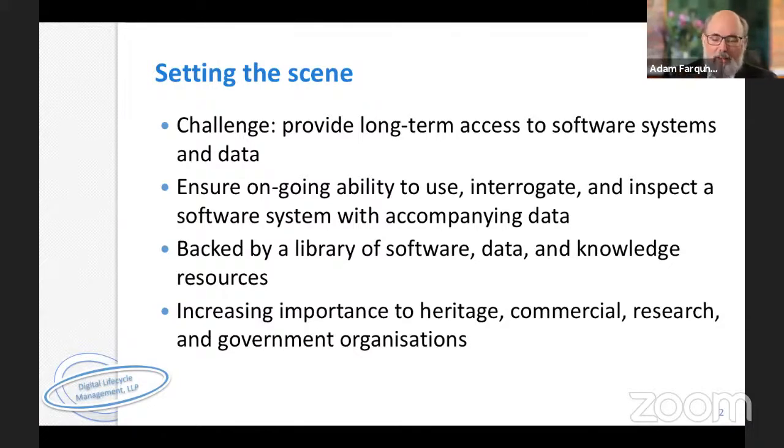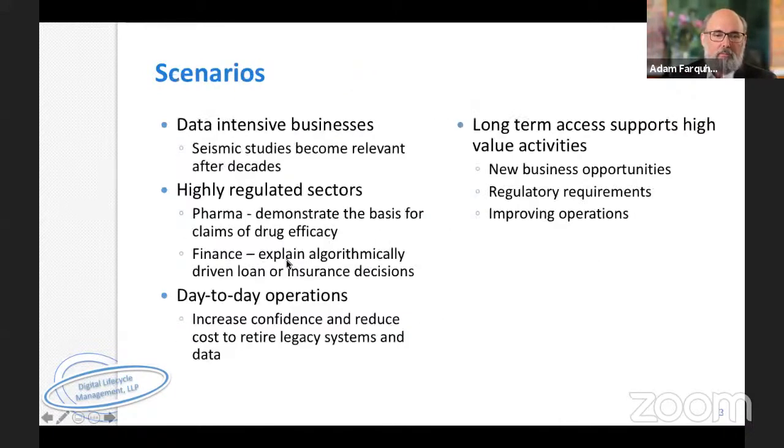This is a really pragmatic, business value driven activity that's growing importance to commercial and government institutions, as well as national university libraries, archives, and research institutes. I'll give you three typical use cases where we observe it to be highly relevant.